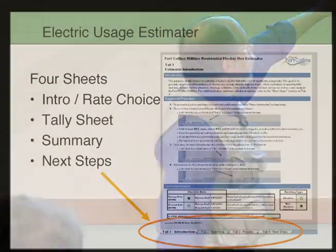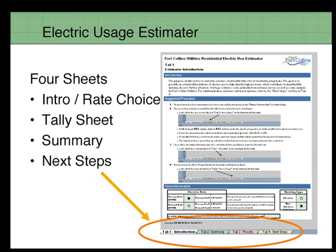But what you'll see with this spreadsheet tool is multiple tabs to give you some introductory information, the actual inventory page, then the summary results, and some suggestions of, okay, what do you do with the information that you get from this spreadsheet? And I think more recently, an additional tab has been added just today of this sort of streamlined version of the inventory.